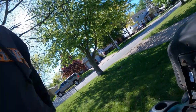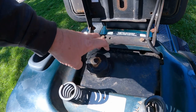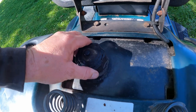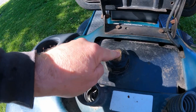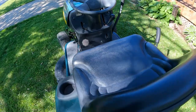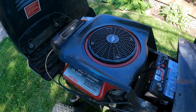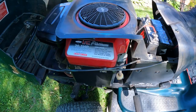I think what we're gonna do now is we're gonna put some fuel in it so he doesn't have to worry about fuel, which, as we can see, is right in the back. Let's see how much is in there. Oh, guess we don't need to put any in. It has plenty of fuel. We might want to look at getting another cap, one you can actually read the amount of fuel. Other than that, it's a pretty clean unit, as I said, 20.5 horsepower, Briggs & Stratton.